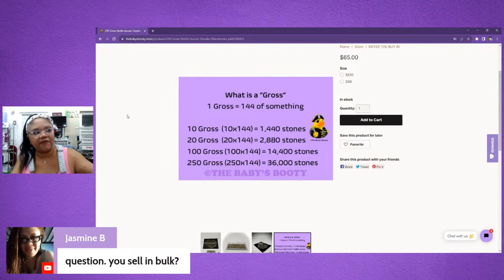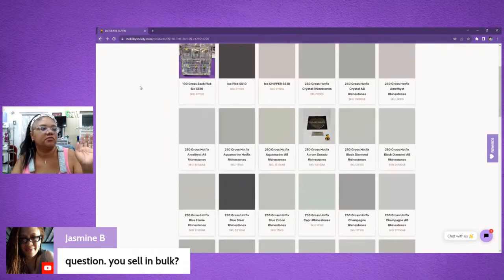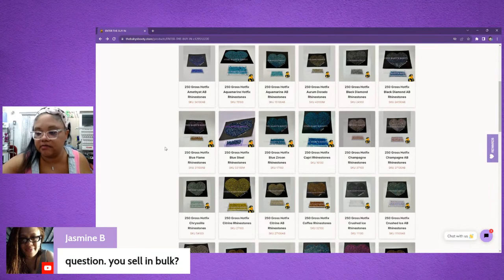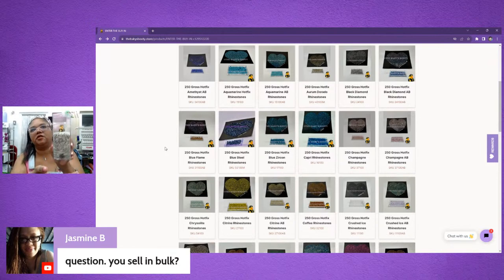Okay. So here's a little graphic that tells you the amount of your stones. It comes in its own acrylic box, just like this. I know you can probably barely see, but it comes in an acrylic box. That's 250. When you get it, it's a good amount of stones. You're going to be making shirts for days with that.